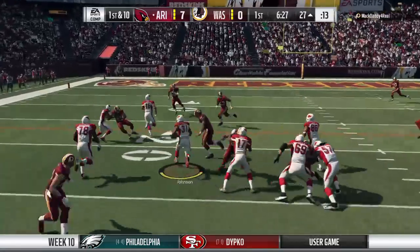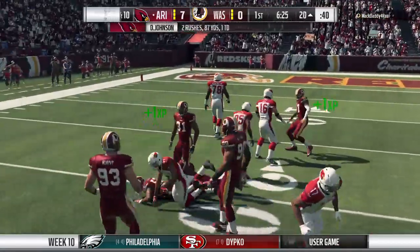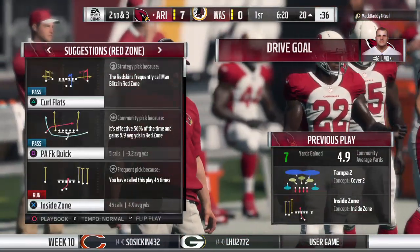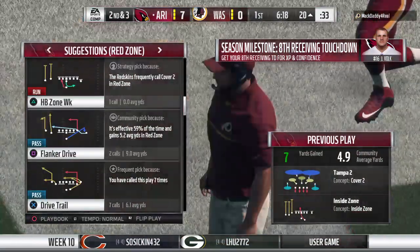A first down carry here for Johnson. And he's going to bring this one down to right about the 20-yard line. A solid run on first down. Gain of 7 leaves him with a 2nd and 3.